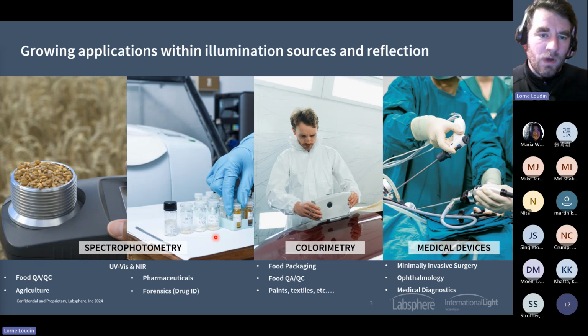And if we think about what Labsphere is supplying, and ILT as well, into these verticals, it's things like light sources, integrating spheres, OEM integrating spheres and components for those instruments to function as expected. In medical devices, that's another area where we provide light sources and reflectance components. And the applications where we see a lot of activity are in applications like minimally invasive surgery, ophthalmology, and medical diagnostics, hematology, those types of applications.